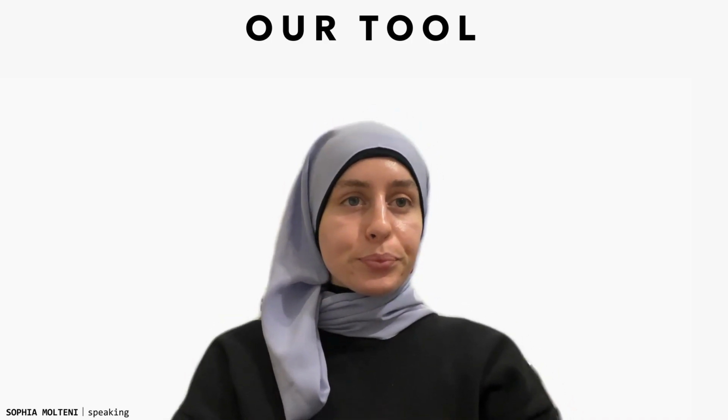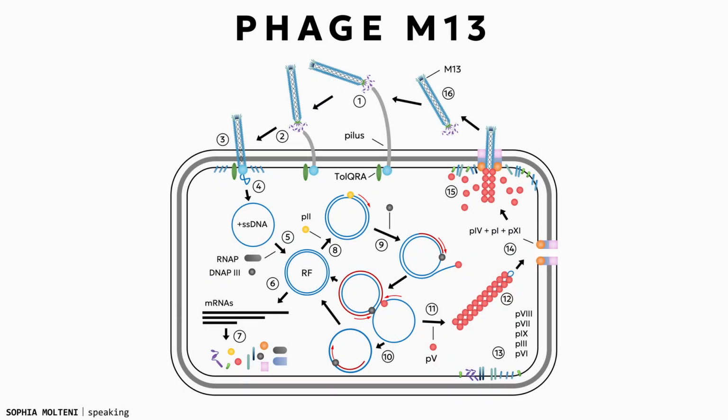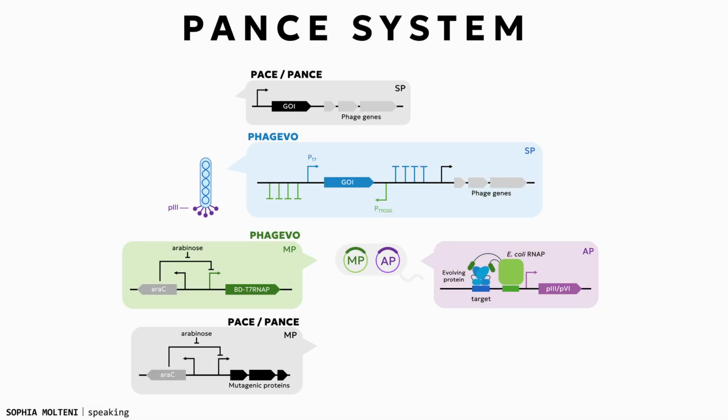Here, PANCE relies on protein 3 or 6 of the bacterial phage M13 for bacterial infection as a selection system. This phage is a circular, positive, single-stranded filamentous phage, whose infectivity depends on protein 3, which specifically recognizes E. coli F pilus to enter into the cell. In the absence of P6, phage particles remain associated with the host cell membrane. Our PHAGEVO technology leverages this feature by making P6 a selection marker for phage production, depending on the activity of XylS, which is here the gene of interest.